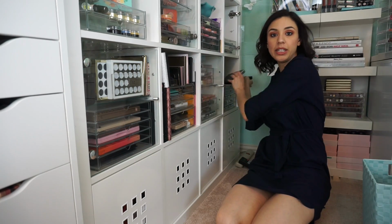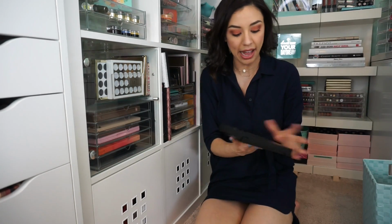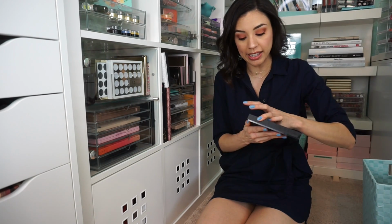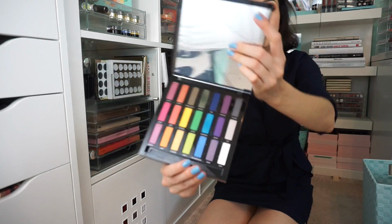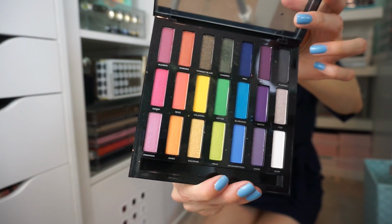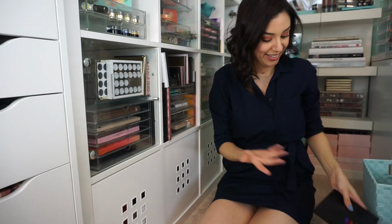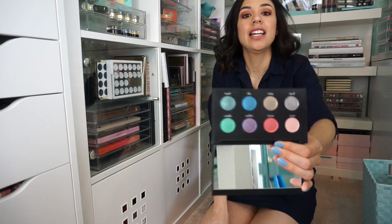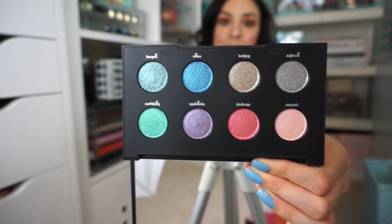Then down here, I have 2 additional palettes, and they're both from Urban Decay. This is the Full Spectrum palette. This is the one that has more of the matte, vibrant shades, which obviously I need in my life. Then we have the Moon Dust, which shamefully has never been used. Brand new palette, it's never been touched.